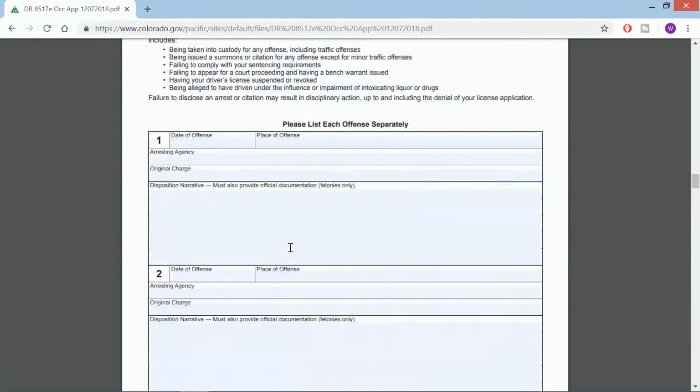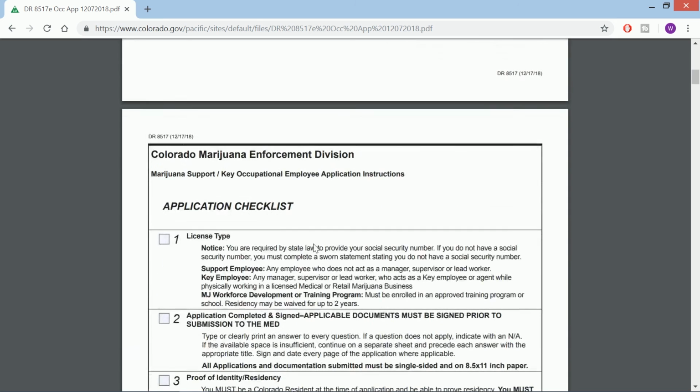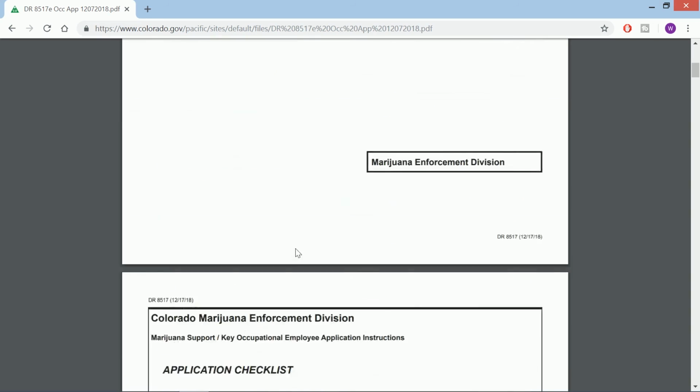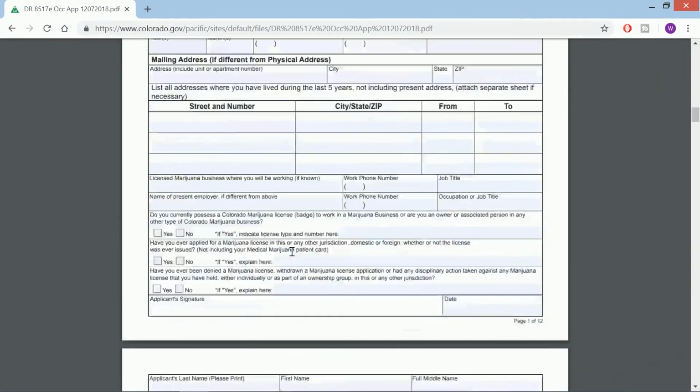You have to be a Colorado resident, you have to be 21 or over, you have to have proof of identity that you are a Colorado resident, a Colorado ID of some sort. You have to have your application fee, and ideally a pretty clean background. And you will be good to go in the marijuana industry. You will set up an appointment to submit this. Usually the appointments will be scheduled about a month out. And then if everything goes well, you will receive your badge in the mail in about a week or so. Mine was actually a few days later. It seemed like it came right away.